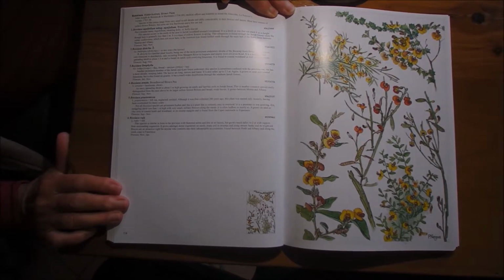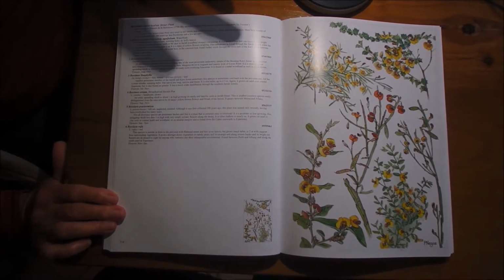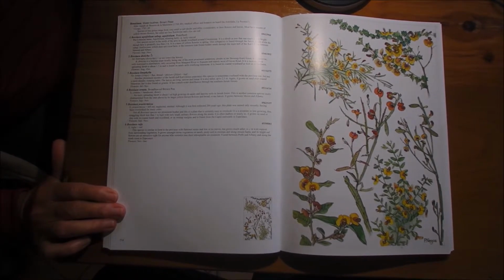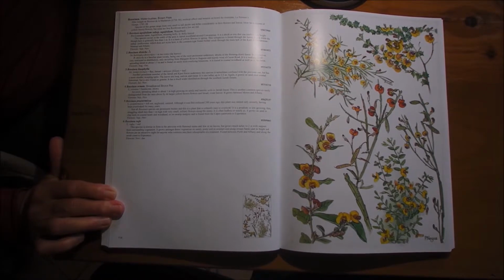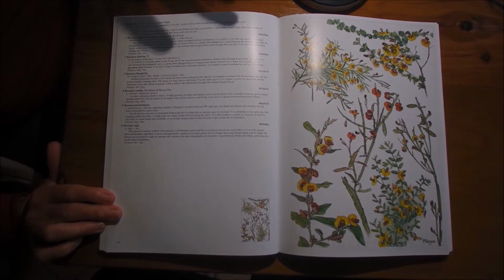And we have quite a few endemic plants. Quite a few of the orchids are only found in very specific locations just in this part of the world, which makes the whole area fascinating.